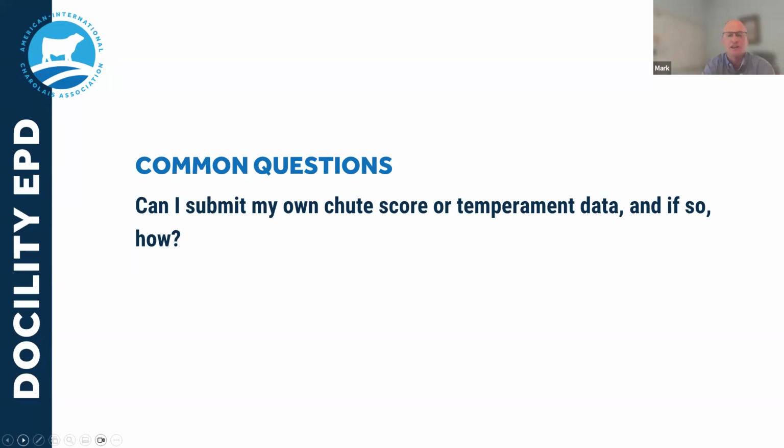So if you have 200 head that you've just done, that opportunity to submit and upload that data is great. And if you have historical data sets, it is still extremely valuable and will add to the genetic evaluation. It's not like it has to be this year or this fall or this spring. It can be 2 years ago and you've been gathering it, you just need to get it submitted. That's the key on that.